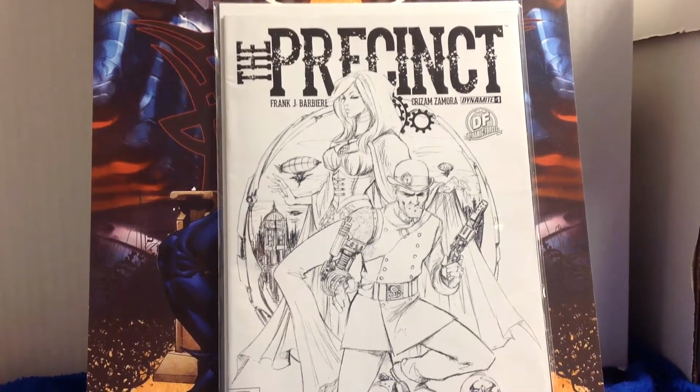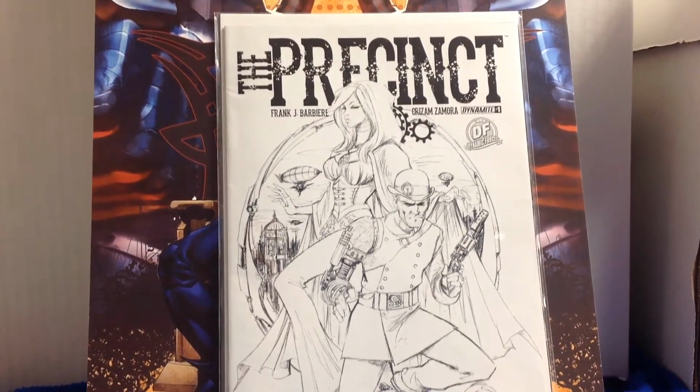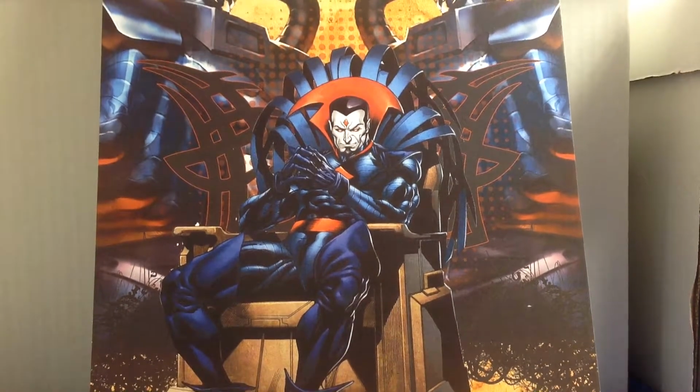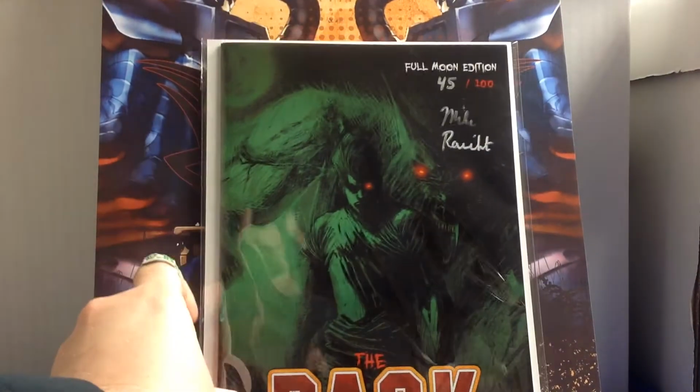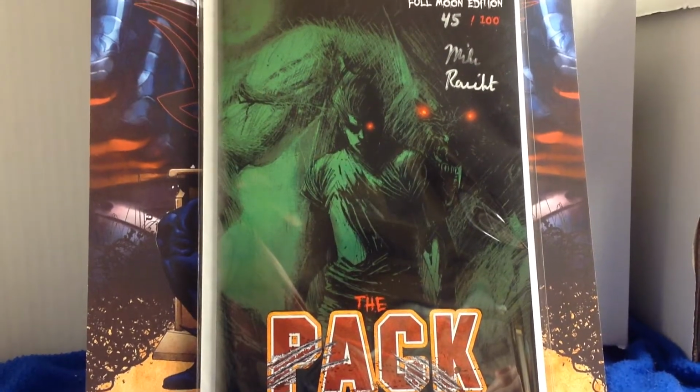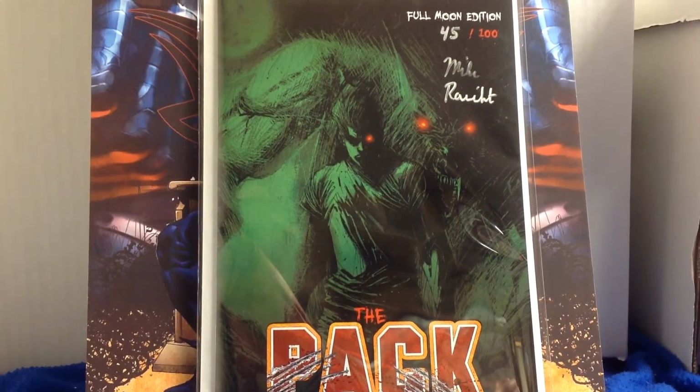It is limited to 200 and the dynamic forces, and it comes with a little certificate and the seal on the back. But I think it's cool to have books that are limited like that, even if they're not worth a ton. And then this one, I love this book. I don't know anything about it. I might try to pick up the other books in this series to see what it's like.